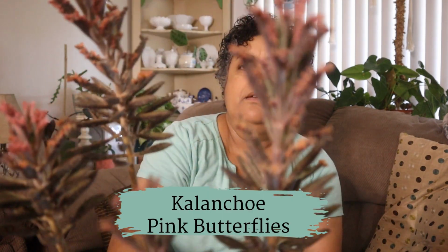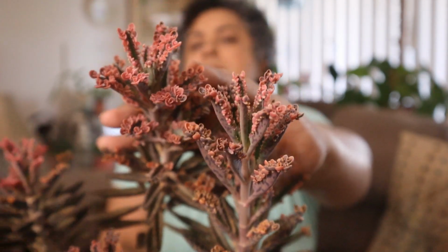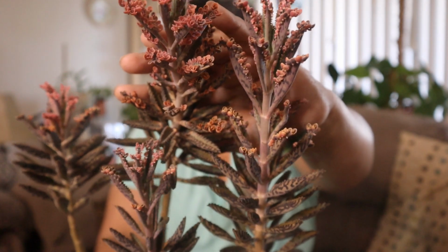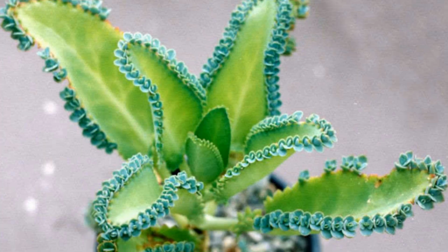Now another one out on the balcony. This is my pink butterfly, Kalanchoe pink butterfly. And see if you can see on there the little plantlets that are on these stems. I've had this one for quite a while. I've taken lots and lots and lots of cuttings from this, and it just keeps popping back. It's such a resilient plant. Very similar to the Mother of Thousands. You've probably seen the Mother of Thousands that has a wider leaf and all the little plantlets around it.